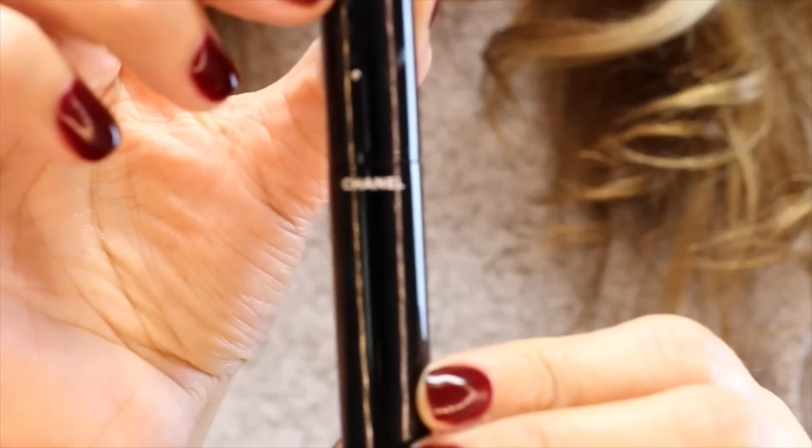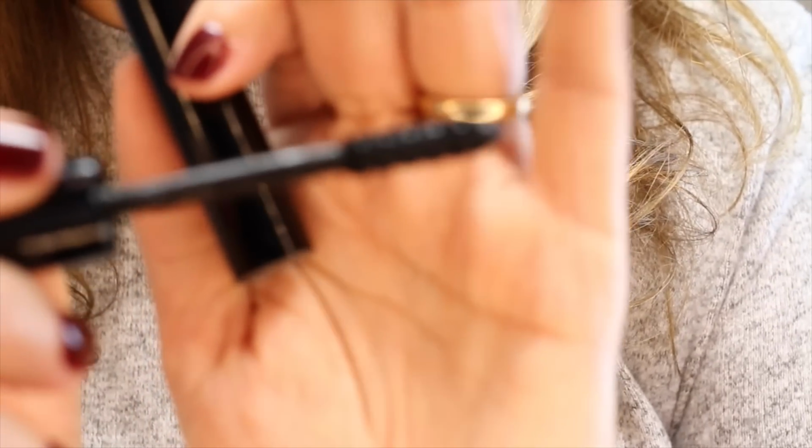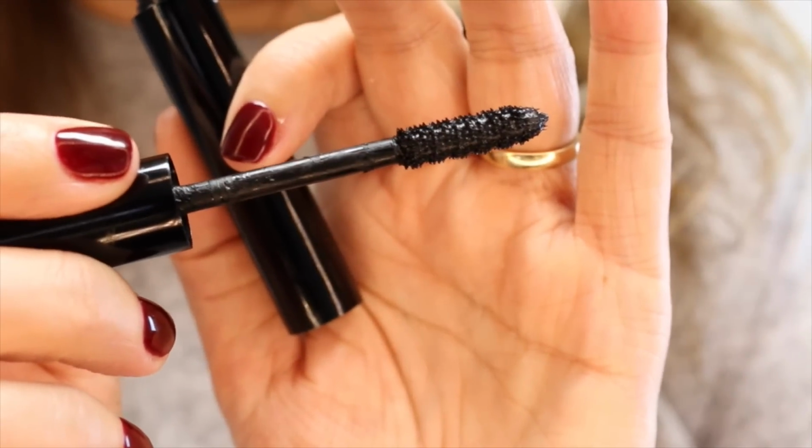Actually, it's another Chanel. Oh God, this one's actually dirty, sorry. This is my Chanel Le Volume mascara. We've been here before, again. Looks like this. Now, obviously, as you can see, every time I look down, that's the wand. I love this wand. We're gonna focus, come on. There we go. I love this one. This one is dried out, although it doesn't look it, it is.